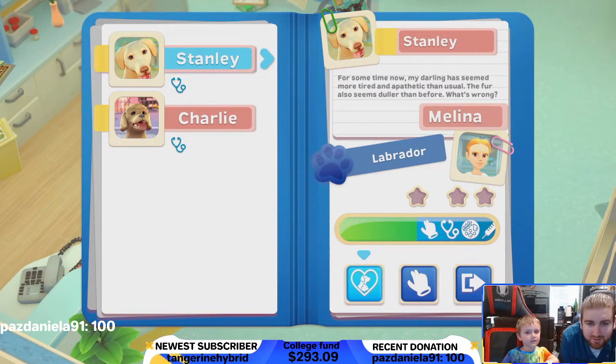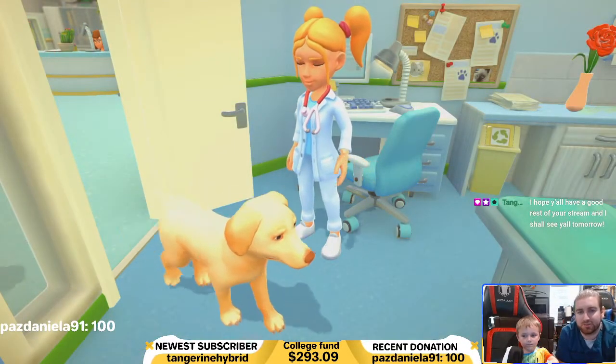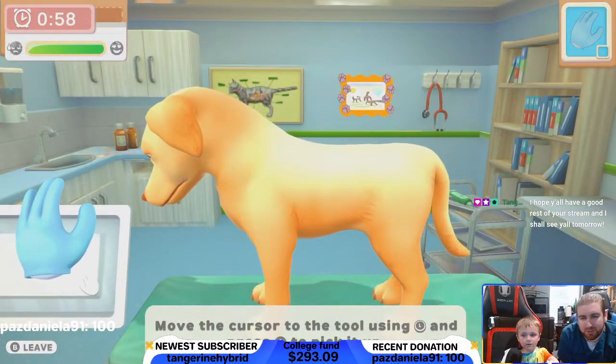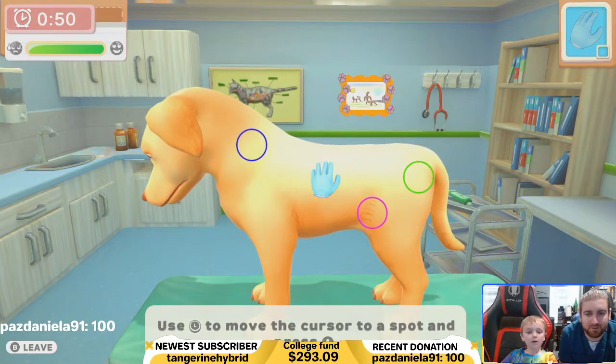Okay. Now, what's wrong with this dog? He's tired. He has allergies. Oh, no. I think this is one of those dogs who's on a bad food, so we got to fix him up and get him some good food. Medicine. That weird food is medicine. Green, to mix blue, pink, green. Okay, so we do this quick.